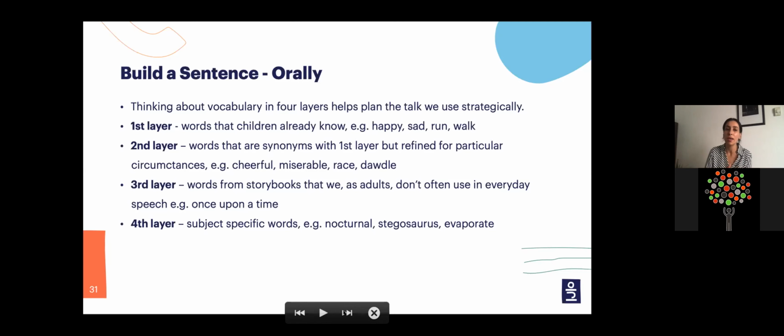And then the third layer or the third tier is words from the storybooks. So words that we wouldn't use in our everyday language, like once upon a time, but using those phrases and getting the children to recycle those phrases. And lastly, and this is a Ruth Miskin one who added this layer, is the subject specific ones. So things like nocturnal, stegosaurus, you know, those subject specific vocabulary.